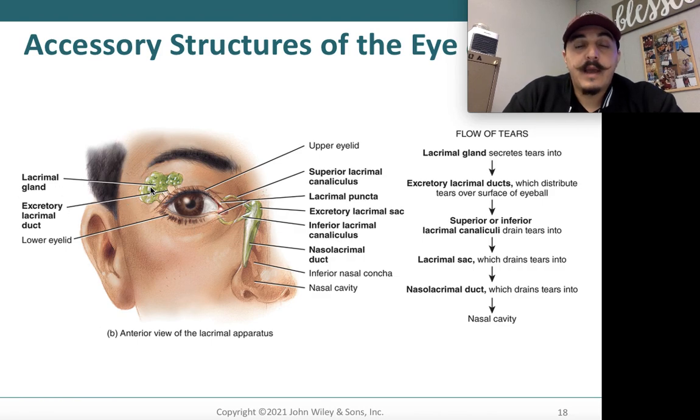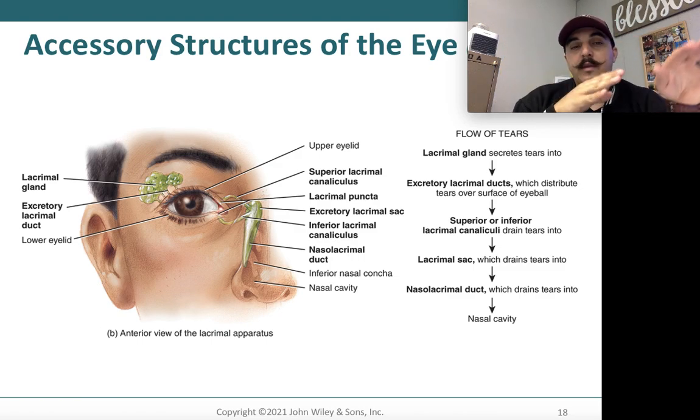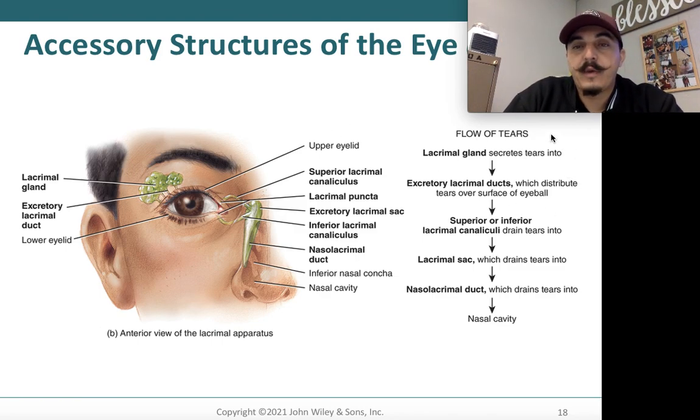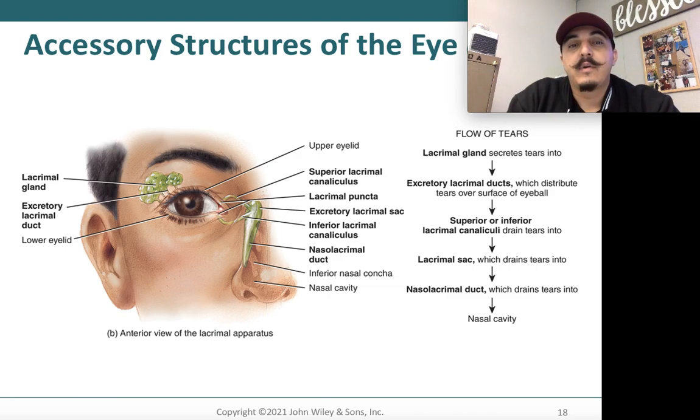Now we've got our lacrimal gland, or how we get tears. Lacrimal gland, excretory lacrimal duct. So the lacrimal gland secretes there, and then it goes through that excretory duct to get it out. Then here's a little pathway of those tears that we get to the surface of the eyeball, to the superior or inferior lacrimal canaliculi, which will drain it into the lacrimal sac, which is more in the middle, which will drain it into the nasolacrimal duct, which will then drain it into our nasal cavity.